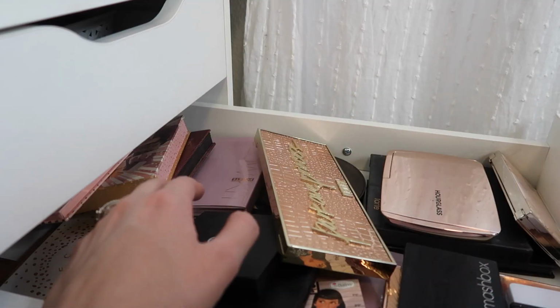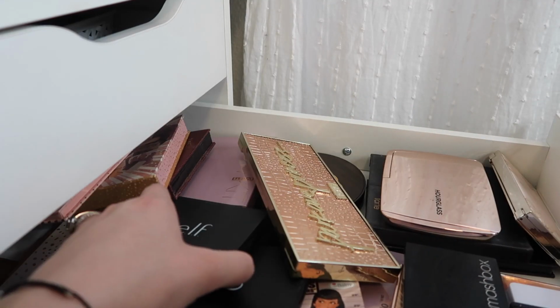All right, so I just turned on my ring light, so maybe the lighting's going to change a little bit, but I think it looks a lot better now.